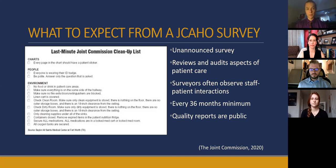Patients are selected at random and their online medical records are used to guide the investigation of standardized compliance. Accreditation standards do change fairly frequently though, so it's important for the facility to monitor these changes on a continual basis. Accreditation status is awarded for 3 years at a time, with an on-site survey required every 18 months to maintain this status. The quality reports from the Joint Commission about certain facilities are public on their website.